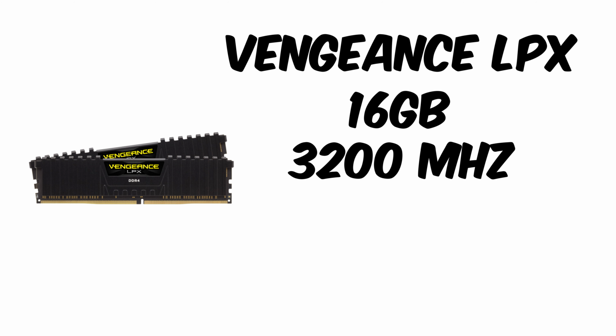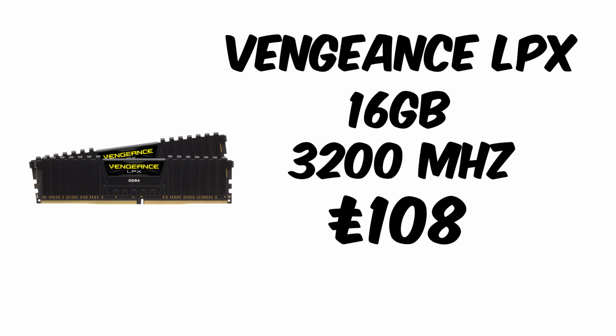With no RGB, it fits with our minimal colour scheme, and being low profile means they won't interfere with our huge cooler. With RAM prices down again, the 16GB kit can now be found for under £110, which is so much better than the £200 you used to have to pay to get 16 gigs.